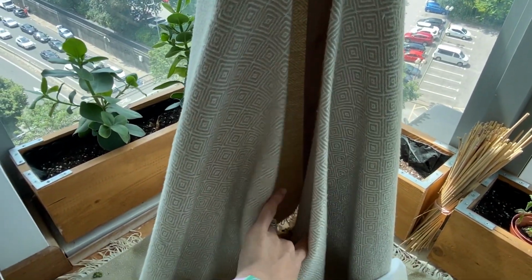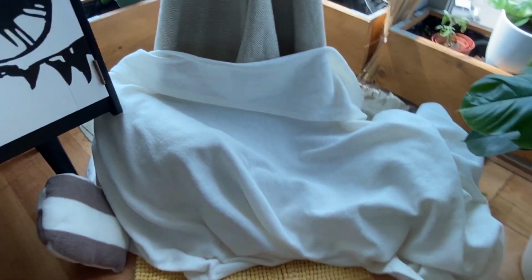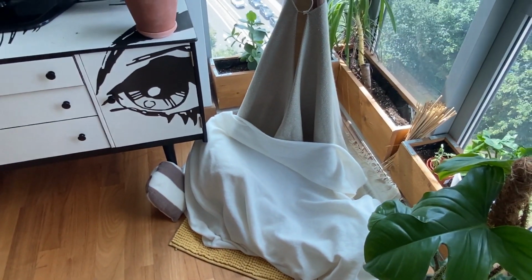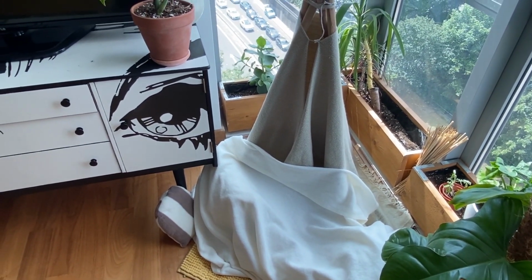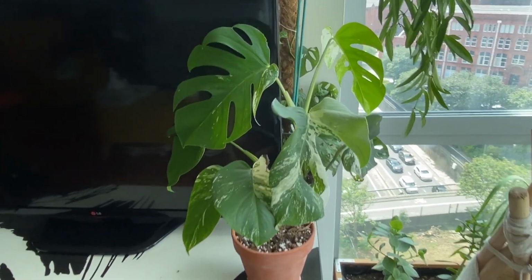Here we've got 2 very, not even going to show you in there because they're going to get annoyed with me. My guinea pigs. They are in their little tent. And one of them's a bit grumpy today, so I'll just leave them be.